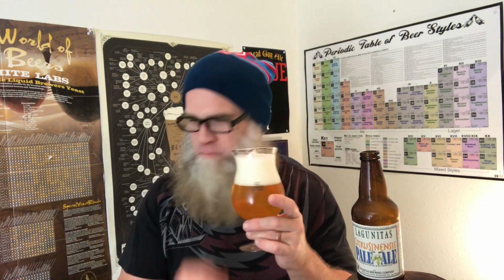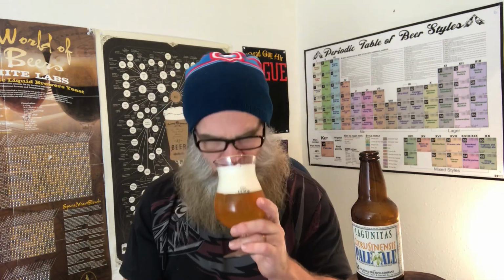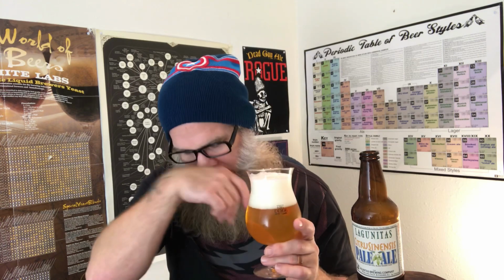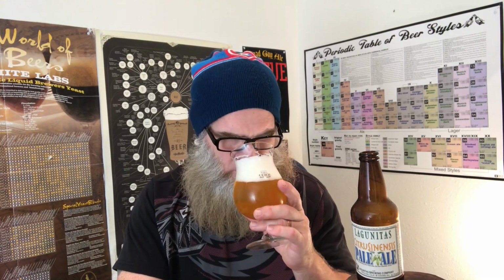Oh, man. Bursting with citrus. There's some lemon citrus for sure. But there's a whole grab bag of citrus. I'm getting lime, lemon. Maybe some tangerine. Getting some maltiness going on in there. It smells light and crisp. It really does. Let's go ahead and look at it.